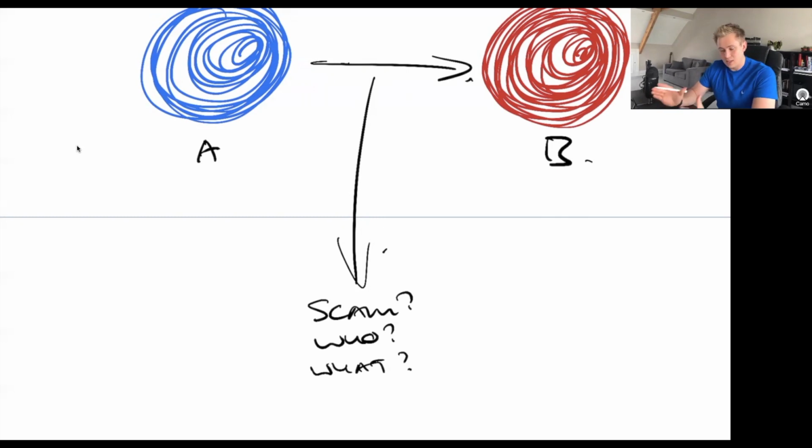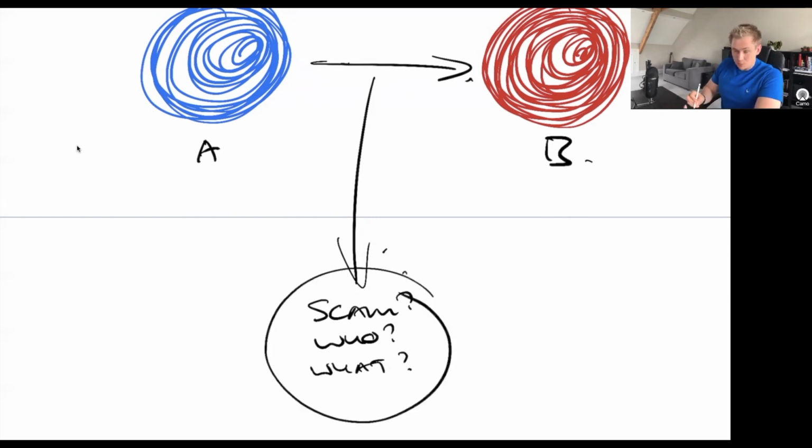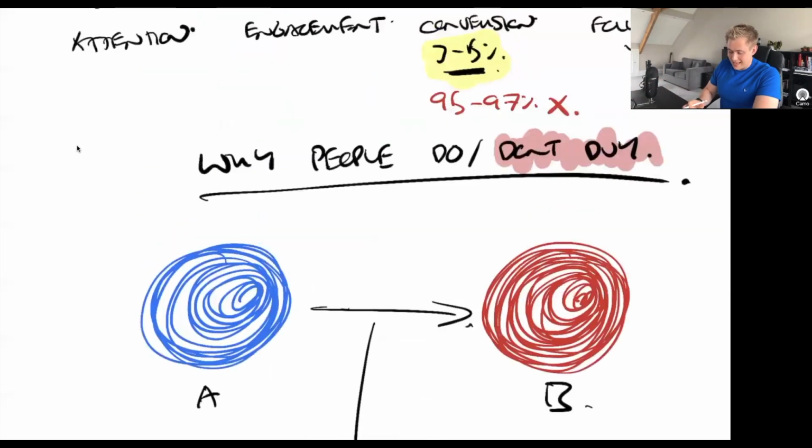They have no idea that your services are going to help them. Never mind thinking about spending money with you, right? So this stuff here, the doubts about who you are, about what online coaching is, about why I should sign up with you, we have to overcome them in what is going to be the next phase of this process.